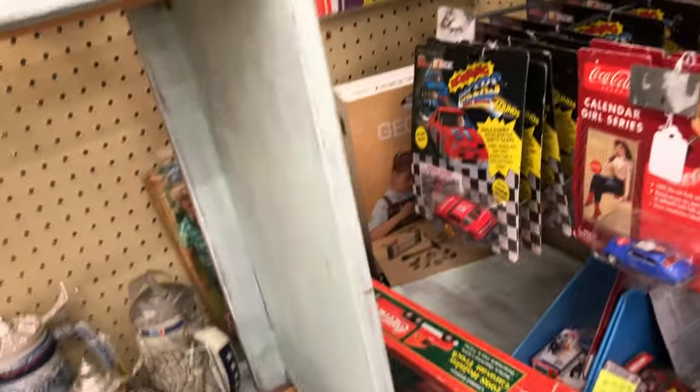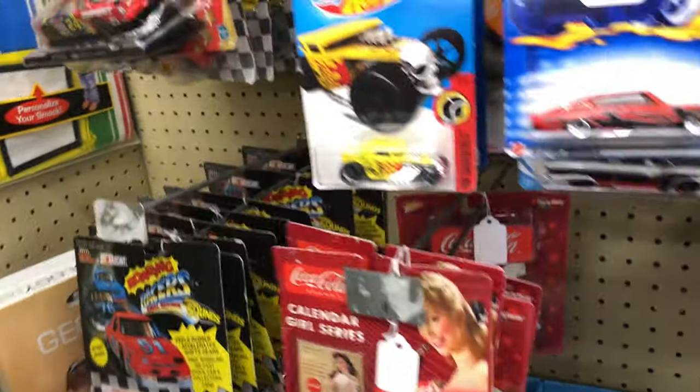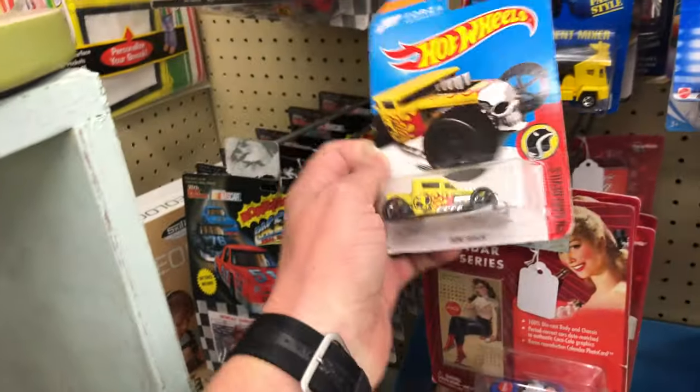$8.99. Yeah, they're pretty rare. Damn. On these guys.